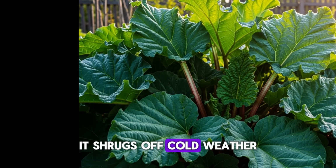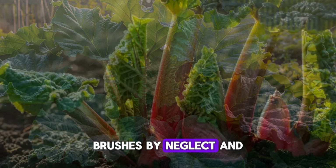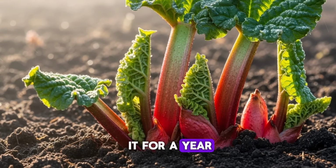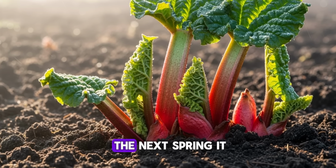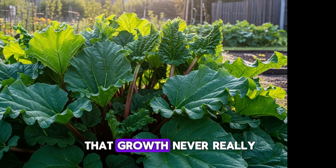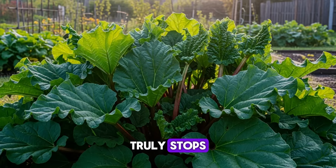But what makes rhubarb truly special is how little it asks in return. It shrugs off cold weather, brushes by neglect, and keeps showing up. Even if you forget it for a year, it forgives you. And the next spring, it rises again like a gentle reminder that growth never really truly stops.